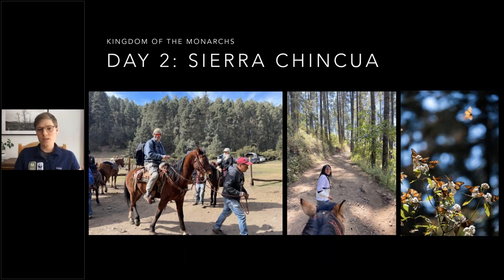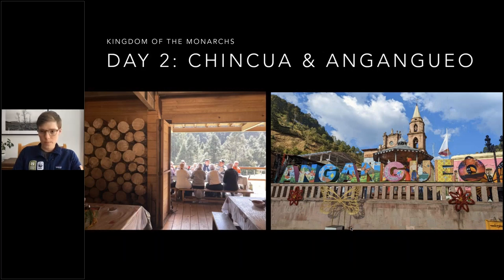What's interesting is each of these reserves are owned by families, and that family ownership is called an ejido. And these ejidos are cared for by the local people. And the conservation of this area has really been a collaboration between the ejidatarios, the owners, and the government and World Wildlife Fund. We'll talk a little bit more about that later, but Sierra Chincua is really wonderful because it's an area that's just a really beautifully preserved old growth forest, which makes this a really special spot to visit.